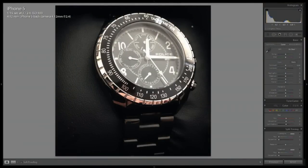They took this picture with their iPhone, so it's a product photo. I think it's pretty good. Stellar. It says police.